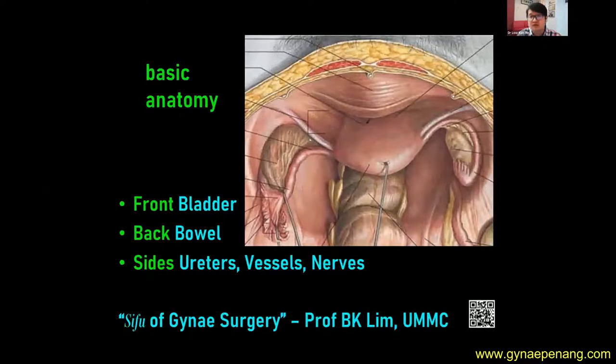My main differentiating feature is that I look for the fimbriated end, and the round ligament goes into the inguinal region and into the ring, which makes it easier for me to recognize. The round ligament is at the front, and it has no mesentery like the mesosalpinx with a lot of vessels. It only has one small accompanying vessel below the round ligament. So this is the method to differentiate these two.